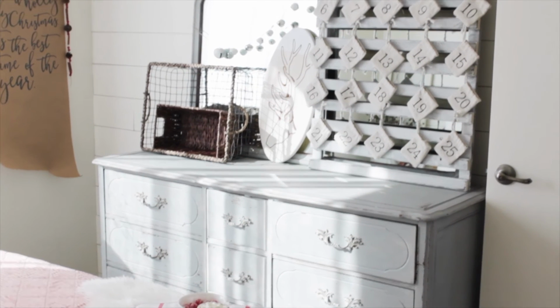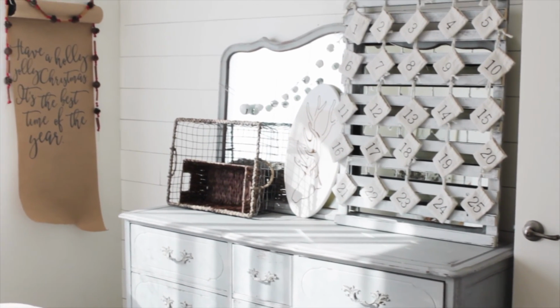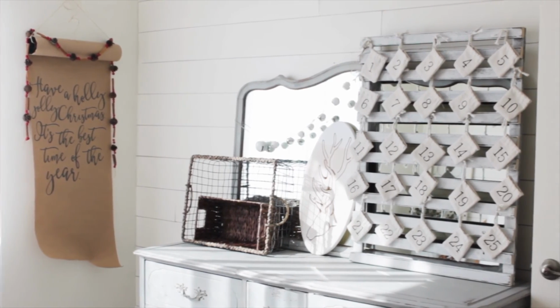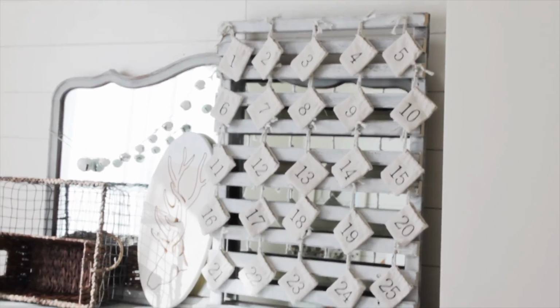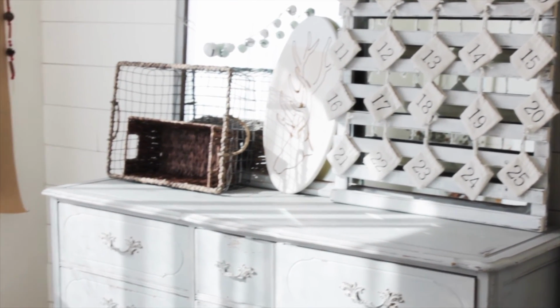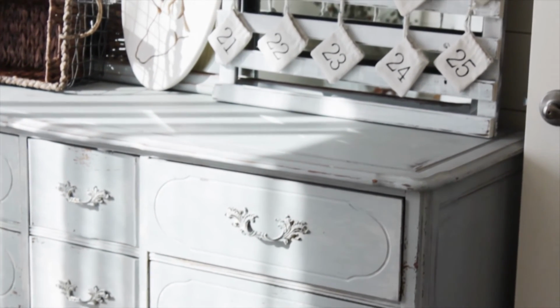Here is a much better look at the dresser. You can see the advent calendar I made and the beautiful wood cutout, which is also by Catherine from Ava Berry Lane. And then I just used some jute to string up some jingle bells so that it looked a little more festive. And then baskets. I love using baskets for so many different purposes, layering them inside of each other and putting them on dressers or whatever the heck I want to.